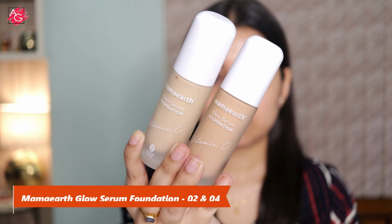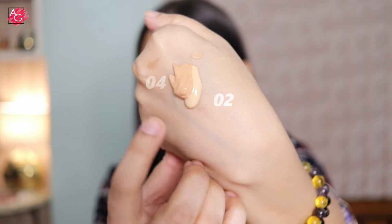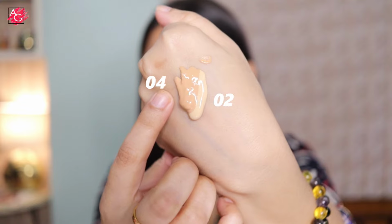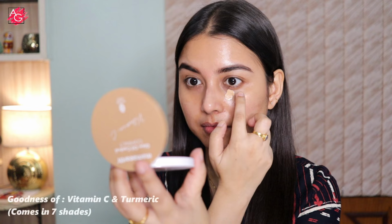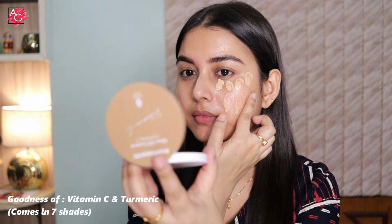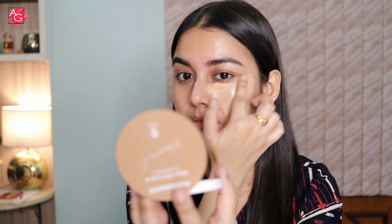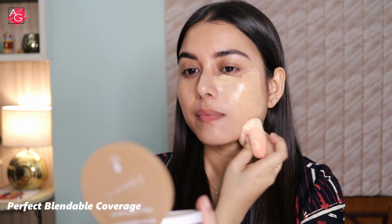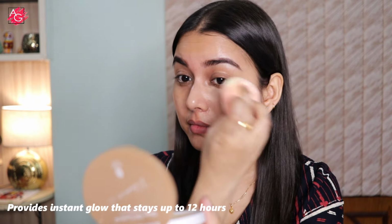Moving on to the foundation, and today I'll be using this Mamaearth Glow Serum foundation. It has vitamin C and turmeric. I'm mixing the shades 02 and 04 to get my perfect shade. It's a very glowy and dewy foundation, and as the name says, serum foundation, this is very lightweight on the skin. It almost feels like a skin tint. It has a buildable coverage. It feels really lightweight and hydrating on the skin, and it's pretty long wearing as it has vitamin C and turmeric in it, so it's gonna give you 2x instant glow. It gives you a dewy flawless base without looking greasy or cakey.